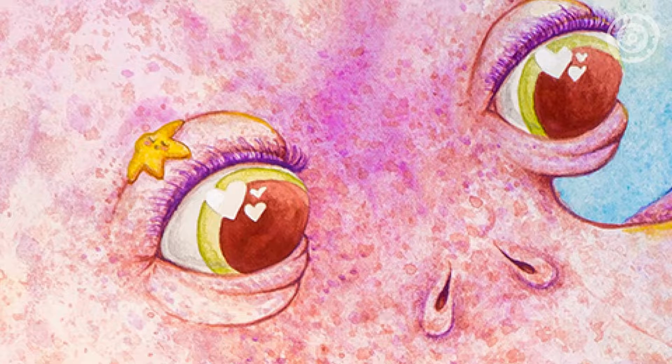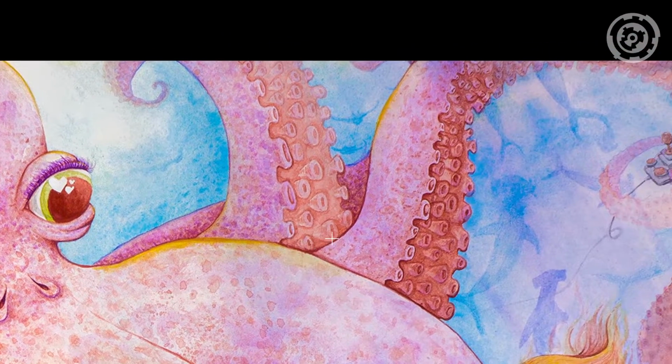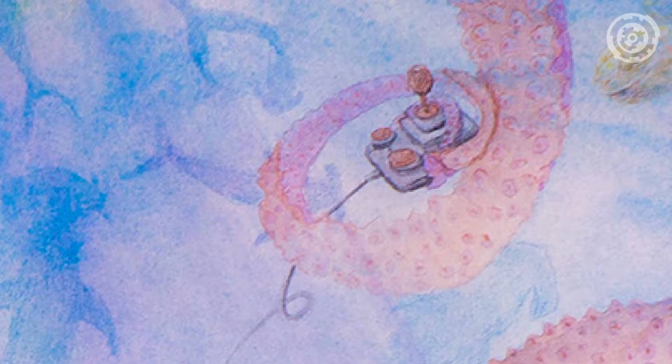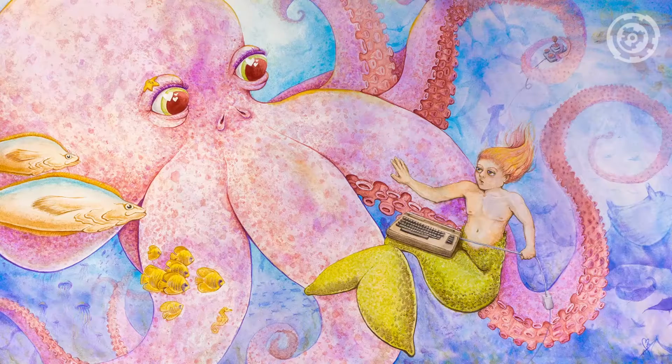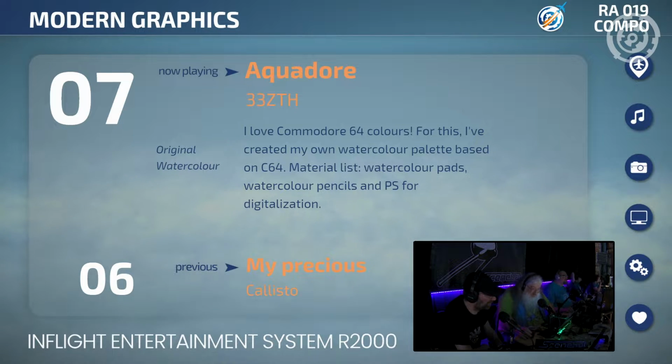It's really interesting because so much of the C64 palette, when you see a picture done on C64, is primarily dark, and this is primarily light. I just saw the joystick there. This is why I remember when somebody said, and I think I've said this on other streams. Anyway, material is watercolor pads, watercolor pencils, and some other stuff.